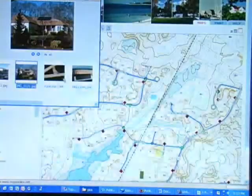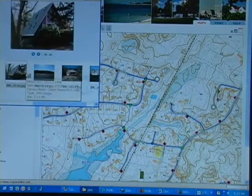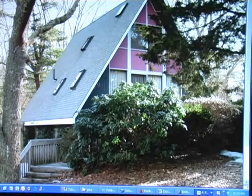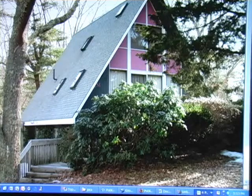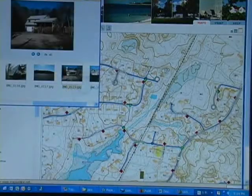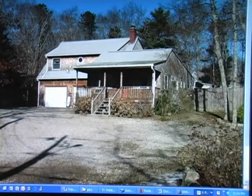Just a unique structure. Another unique structure, this one is on the corner of Old Shore Road in Quaker. It's an A-frame. All right, and just to point out another type of construction, this one I believe was on Frederick Road, down around Myers Road.